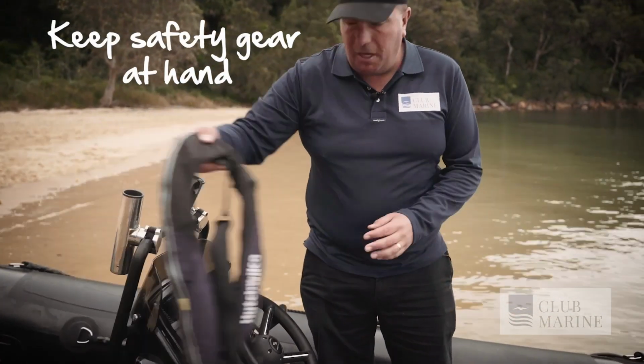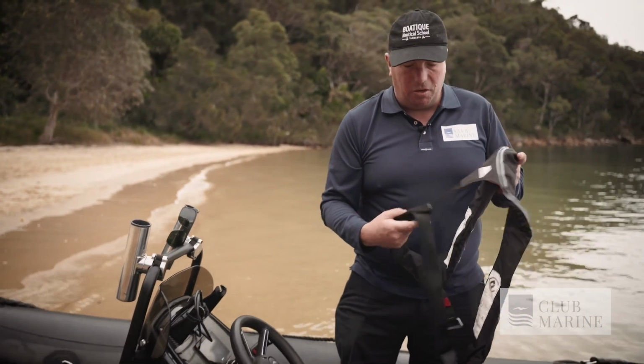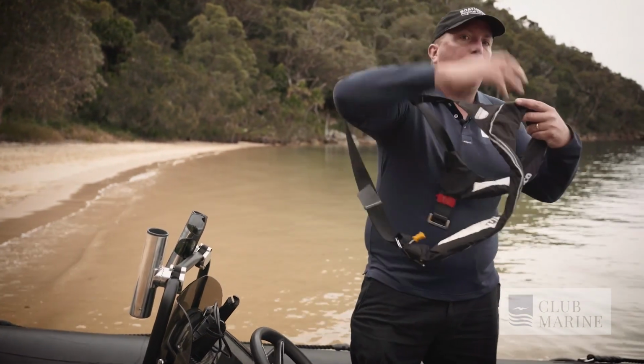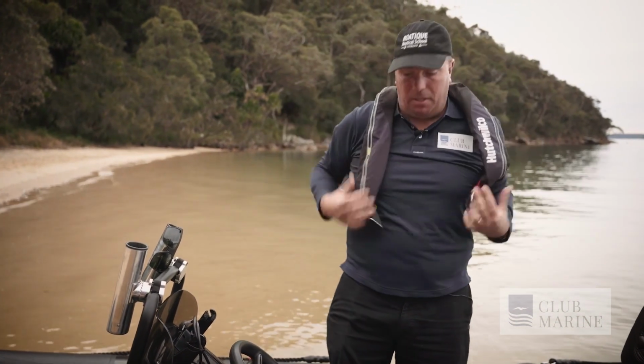Here we have a life jacket. Make sure there's enough on board for everyone that's going to be on the boat, and if the weather does turn bad, put them on straight away. There's no point trying to do that later on. I generally wear mine at all times anyway.